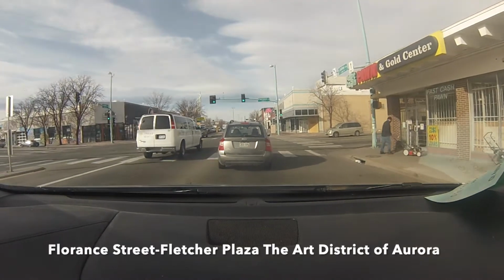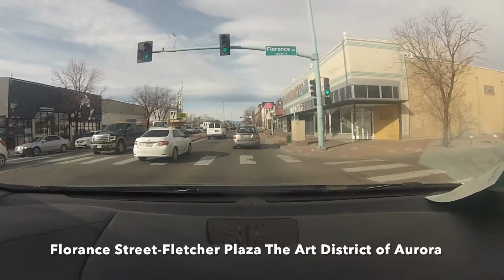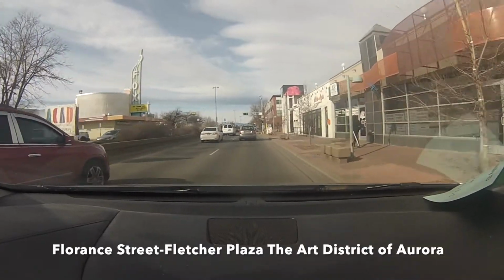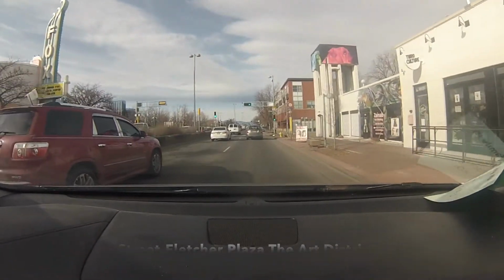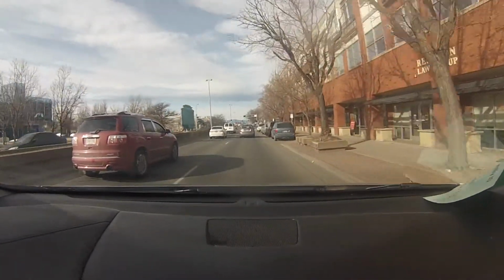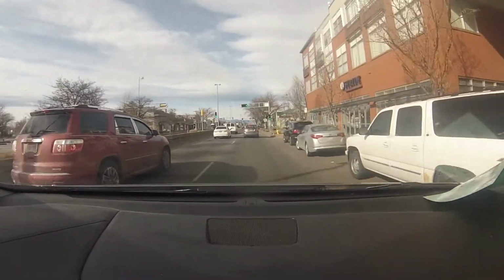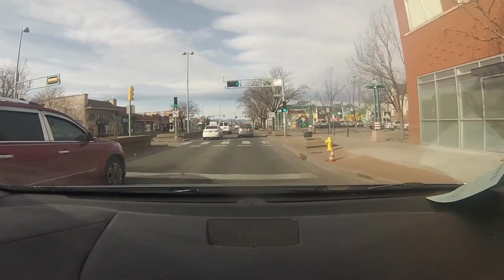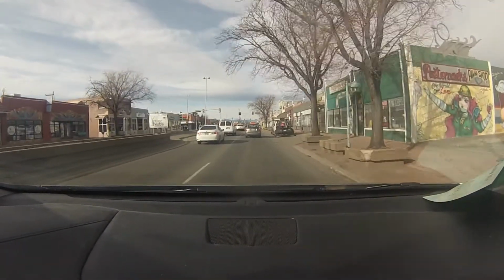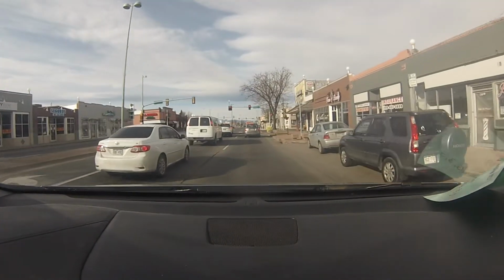And you can see the sign here that says the Aurora Cultural and Arts District, ACAD. So you can see some of the stuff down here. It's kind of hard to see. There's the Martin Luther King Library over to the left. You might not have been able to see it with all the trees. And then this is Fletcher Plaza. There are a lot of good restaurants around here if you're looking for some yummy foods.